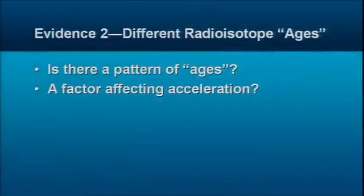Yes, there was. Is there an underlying factor that we can determine? Yes, because if there's a pattern in these results, and there are patterns, that means there's a systematic process going on that would explain this accelerated nuclear decay.